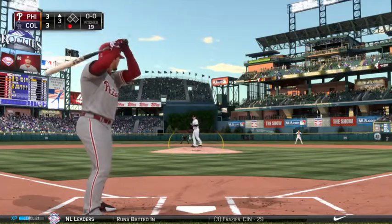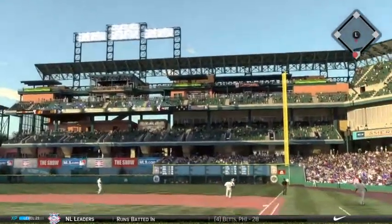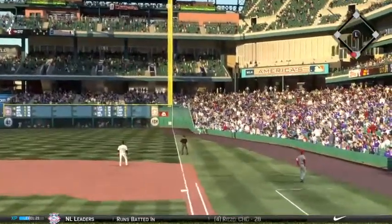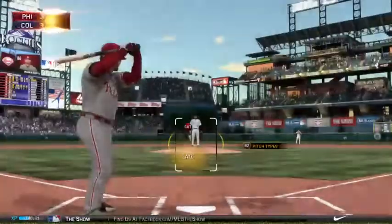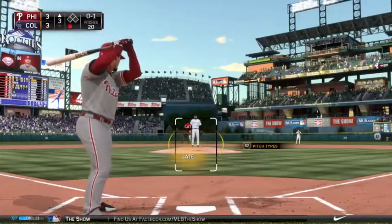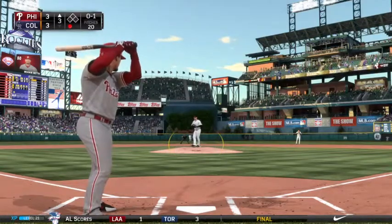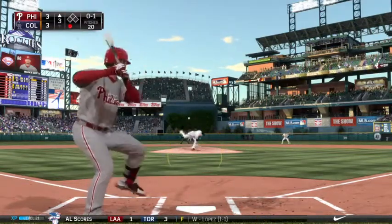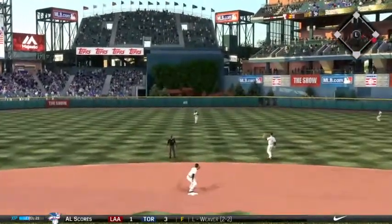First pitch to him. This is hit down the right field line, but it's going to get out of play for strike one. Here it comes. Right on that pitch that time as he wraps it into center field, a base hit.